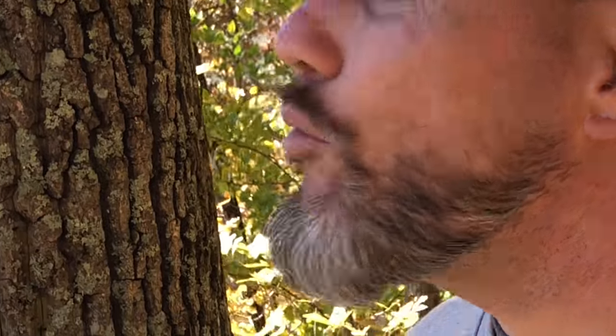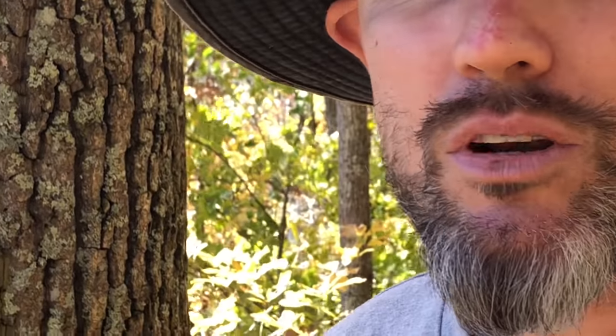So hopefully early next spring, I'm gonna try my hand at making some maple syrup for the family. I know it's a tedious process, is what I've heard and read and watched videos about. But hey, if I can't have fun on the homestead, what's the point, right? I'm gonna do it for fun and see if I like it or not.